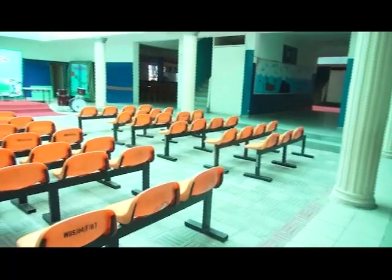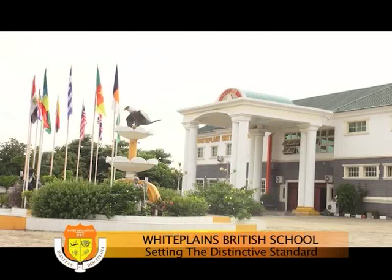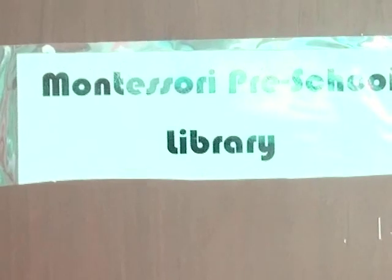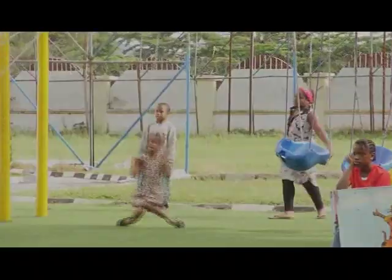Undeniably, one of the most academically sophisticated institutions in Nigeria, Whiteplains British School brings a remarkable standard to what primary and secondary education should look like. With its diverse international facilities, school has never been this better.